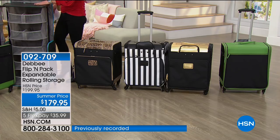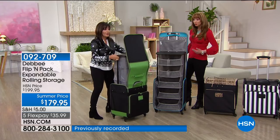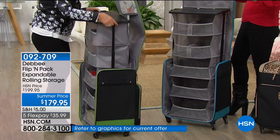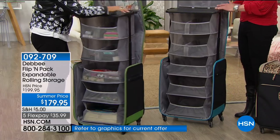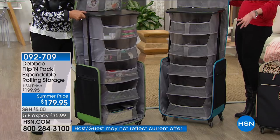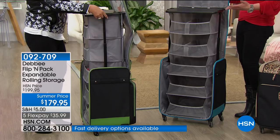This even becomes a workstation. We've heard of people using this in courtrooms, in boardrooms, in your dressing room, if you're looking to get anything from your lingerie to your shoes organized. I like the idea that you really don't have to unpack ever again. Say you're a makeup artist and you want to make sure your gear is with you wherever you go.